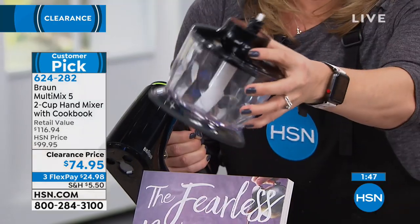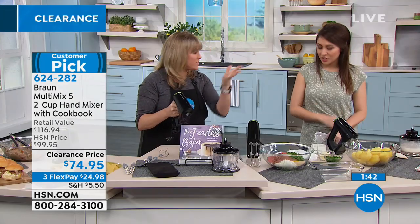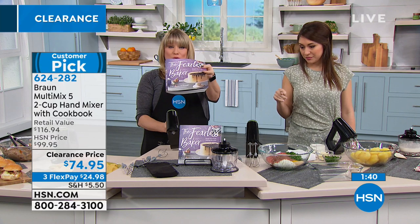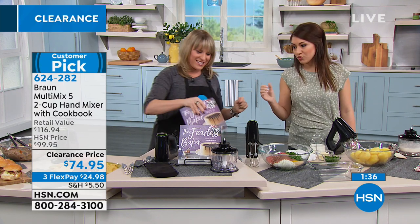If you priced a two-cup electric chopper, you'd pay $50, $60, even $75 just for that. Just for the chopper. Plus, you're getting this really wonderful baking cookbook. I was flipping through it. I mean, you guys, we have some great recipes in there.